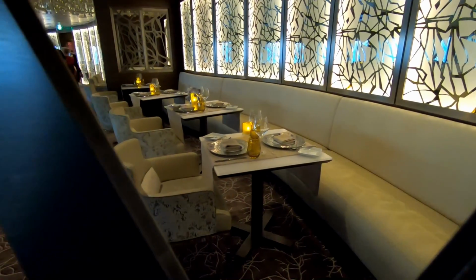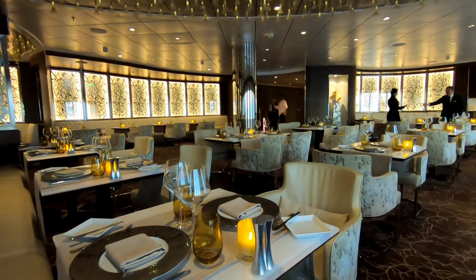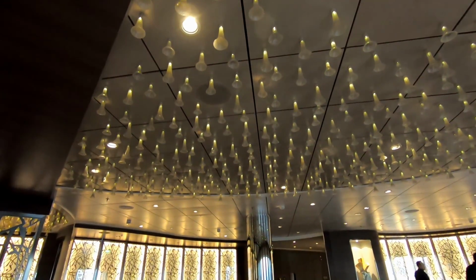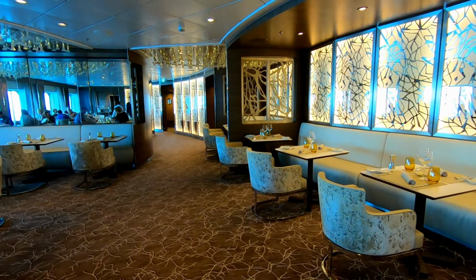And I can't say enough about how amazing the staff was at Lumini. This is the restaurant where you will eat if you are a suite guest. So here's what the space looks like. The service was just amazing. Loved it. I miss it already. I'd love to go back just so I could be in that restaurant. Shout out to Sony for doing a great job serving us.